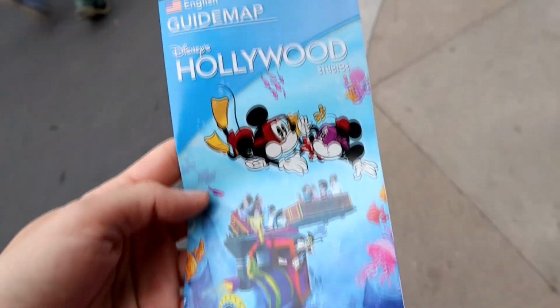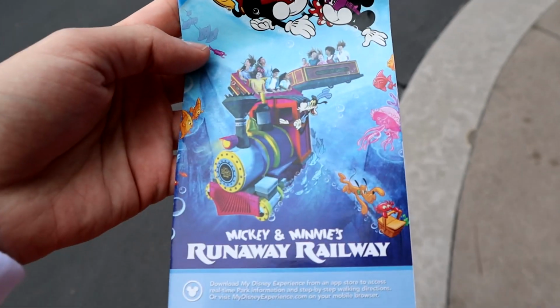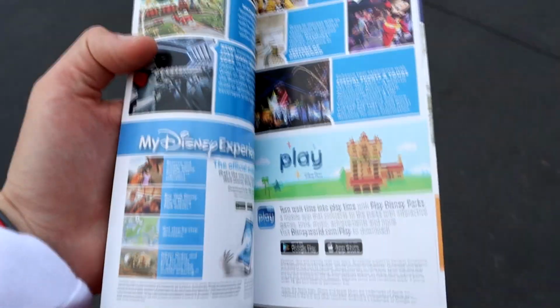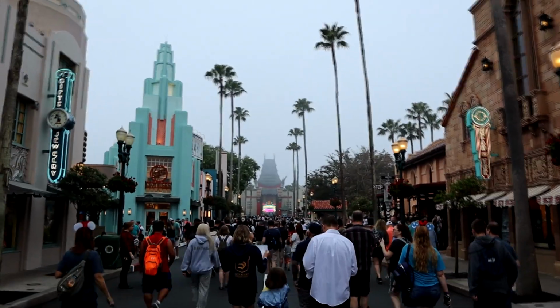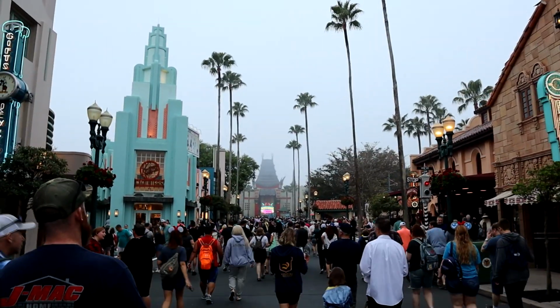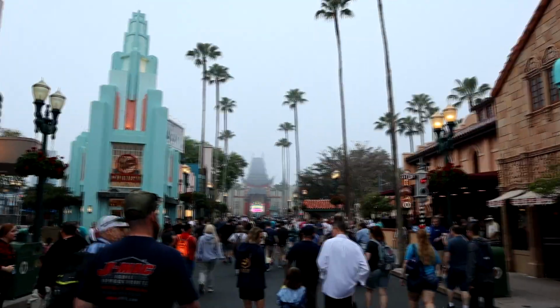Check out this special Hollywood Studios map here for Mickey and Minnie's Runaway Railway. Really nice. Going to look through this one while we're making our way to maybe grab some coffee and wait for the ride. And way up there, we can see that Mickey and Minnie's Runaway Railway sign illuminated. Excited to check that one out here this morning.